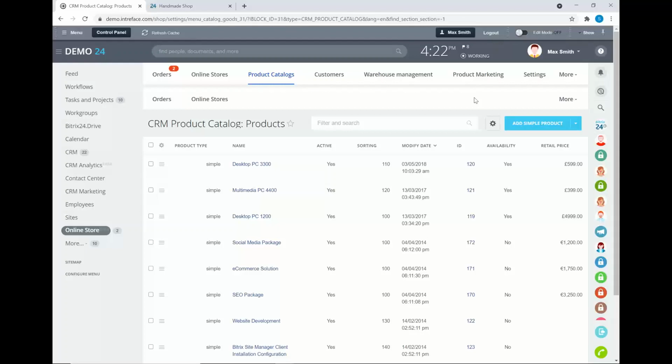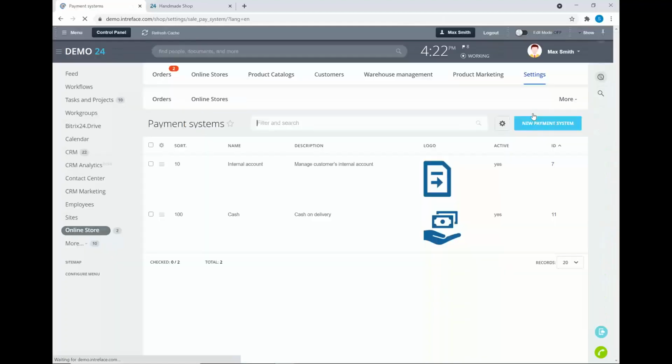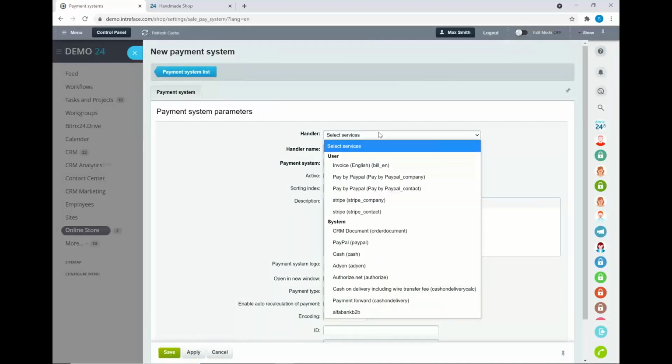And once you've done that, you want to connect your payment gateway so customers can purchase those products. So what you want to do here is go into the settings and to the payment systems. Inside here, you can then select the new payment option, and you can then add the type of payment that you are allowing on your online store. As standard, Bitrix has integrations with PayPal and Stripe.